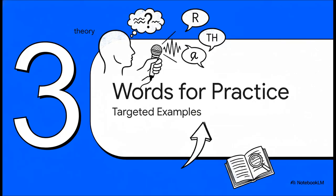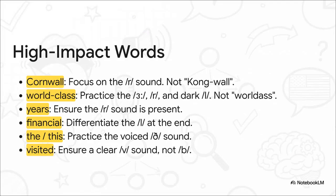Okay, so we've looked at the theory and the individual sounds. Now, let's get practical. We're going to look at some specific words from the script to see exactly where these challenging sounds pop up in real life. These are some really high-impact words to practice. Let's start with Cornwall. The goal here is to really get that R sound in there, so it's not Kongwall. Then you have world class. This one is a fantastic workout because you get the R-colored vowel, the R sound, and that dark L all in one. We want to move away from world ass to a much clearer world class.